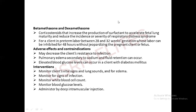So with the steroids, we're saying that it could affect fluid status. It means that hypertension is one of the things that can happen whilst you are giving your steroid. So you need to monitor vital signs and infection as well. You monitor lung sounds, edema and all that. WBC count, you need to monitor that. Glucose level, you need to monitor that. Then you also have to administer this by IM to the mother.